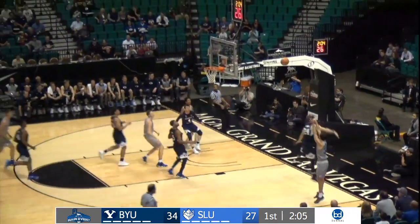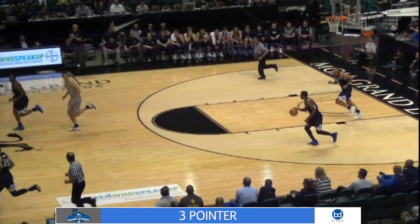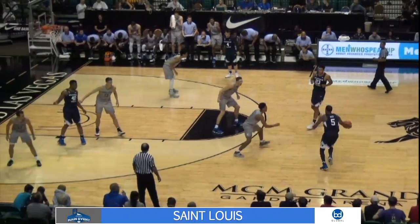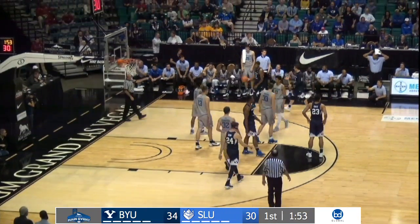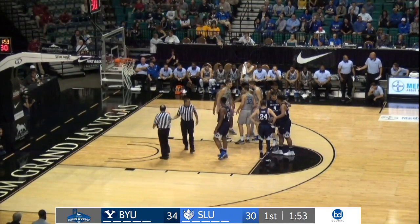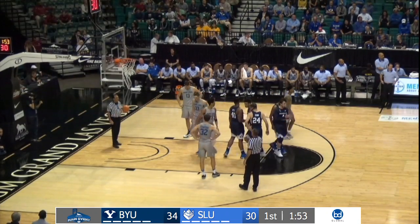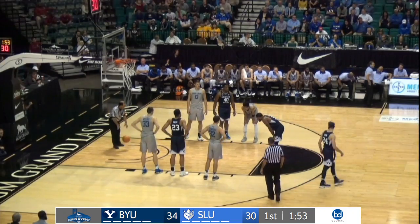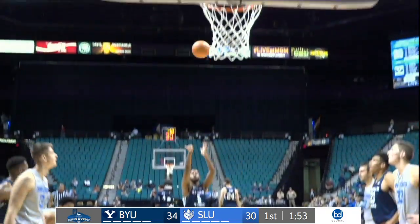And more. Cross court. Crawford in rhythm. 3! So Crawford finds his range. First basket, and it's just a 4-point lead after BYU jumped out to that early 11-0 advantage. On that drive, Bishop will be charged with a personal foul. And that's just the first on Jermaine Bishop. Bishop in double figures, leading scorer in the first half with 12. And Rose goes back to the free throw line.